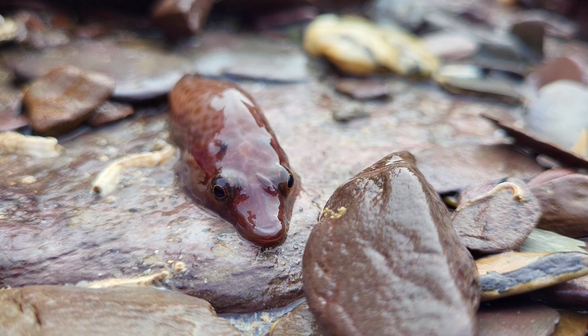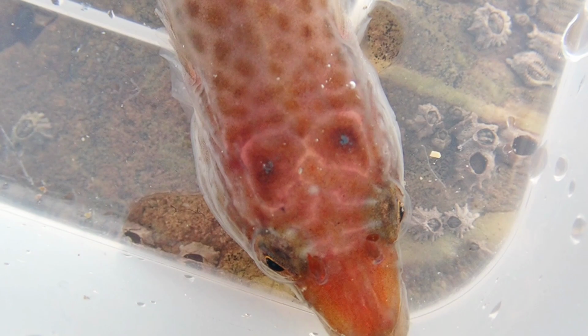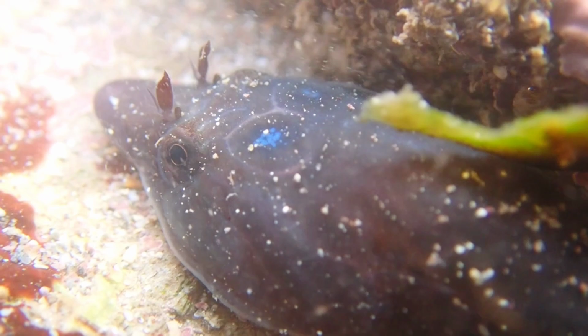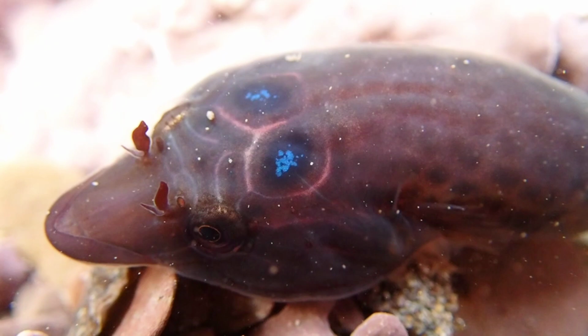One of the most interesting finds from this rock pooling trip was this shore clingfish, a species which has never featured in my videos before. This fascinating rock pool fish can be identified by its duckbill snout, two blue eye spots on the top of the head behind the eyes, and large tentacles in front of each nostril.